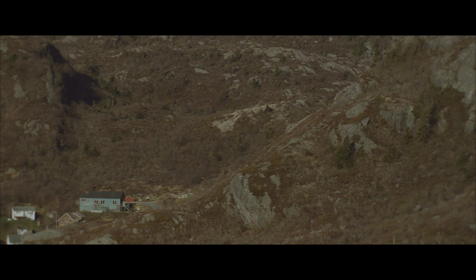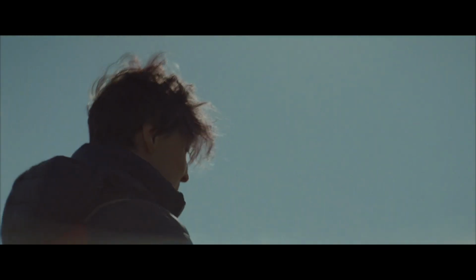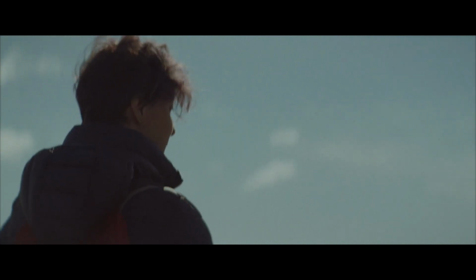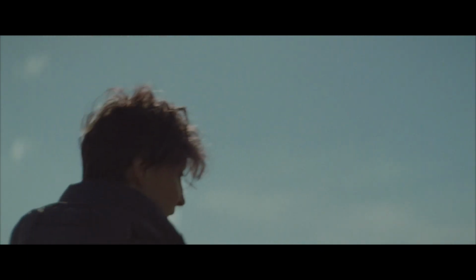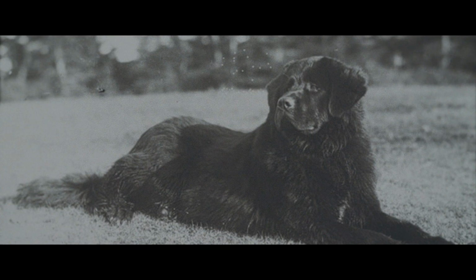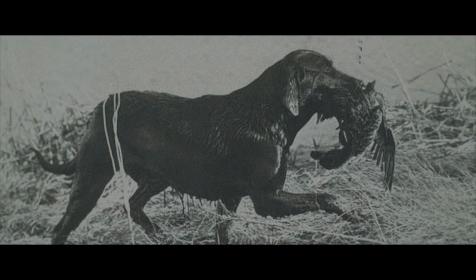Well, I research a variety of subjects that interest me, and at some point, just when I was reading casually, I stumbled across a mention of St. John's water dogs. I had never heard of them before, so that's what motivated me to start researching them and bring the story to other people, because they're the ancestor of two of the world's most popular breeds, the Newfoundland dog and the Labrador Retriever.